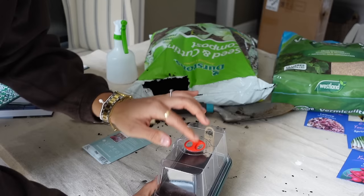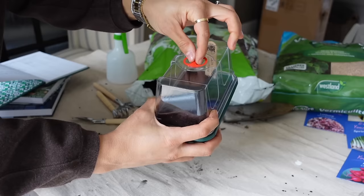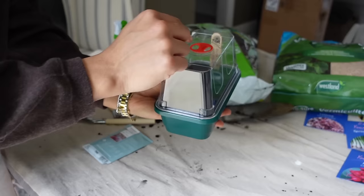And then you pop the lid on. So it says on the instructions for this propagator, you leave the lid closed. So you have it open vented or closed vented. So you leave it closed until the seedlings start to come through. When you start to see them, you can slowly open it to let more air in.